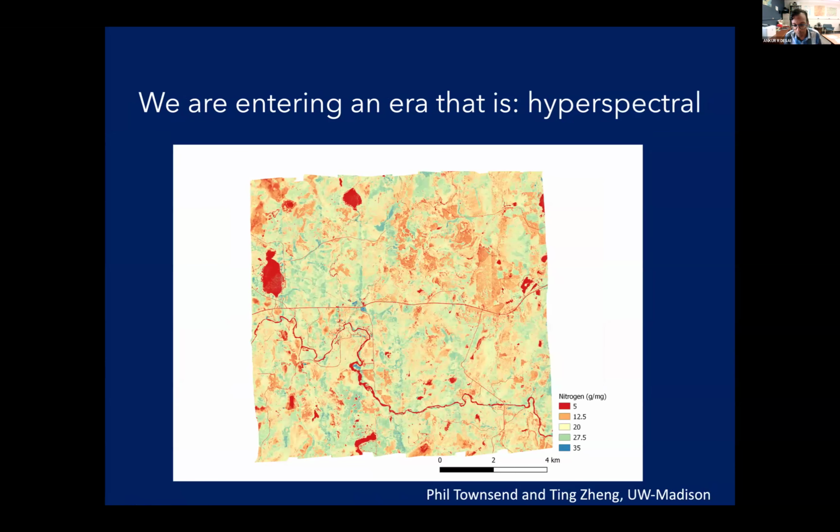In a world that's hyperspectral. So here's my colleague Phil Townsend and his researcher Ting Zhang. Over Cheesehead, we flew 1 meter hyperspectral airborne imagery of UV, visible, and near infrared. From that, we can derive things like leaf nitrogen, and you can see this enormous variability based on the coordination between plant reflectivity traits and their function.